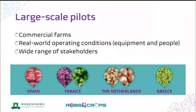So that's for the technical side. Now we move to the non-technical side. We have commercial farms in 4 countries. They're listed here with a range of crops. And we'll be demonstrating the robotic system under basically real-world operation conditions. Real-world, both in terms of commercial size farm equipment and the people that operate it. In the beginning of the project it will be the academics, if you want, or the manufacturers. But towards the end of the project, it will be more and more the local laborers. And we're working in these large-scale pilots with a wide range of stakeholders.